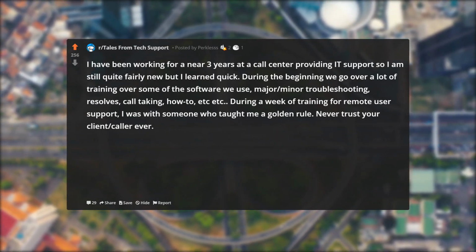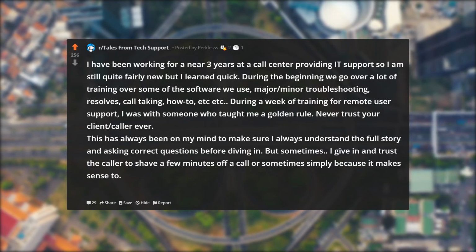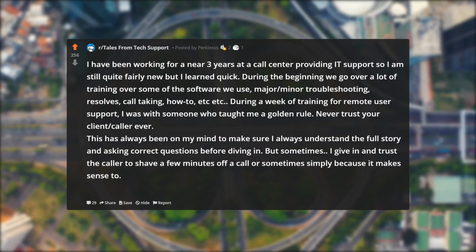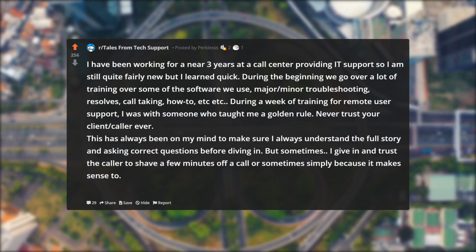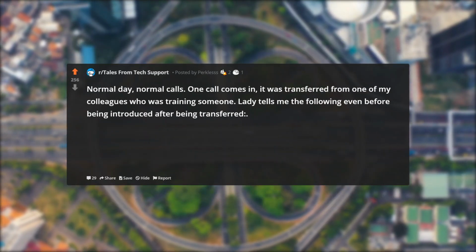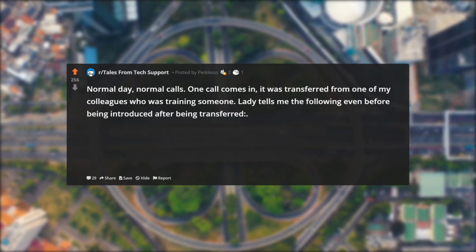Never trust your client/caller ever. This has always been on my mind to make sure I always understand the full story and ask the correct questions before diving in. But sometimes I give in and trust the caller to shave a few minutes off a call, or sometimes simply because it makes sense to. Never again. Normal day, normal calls.